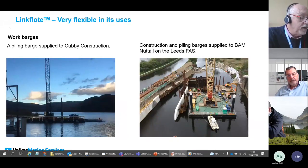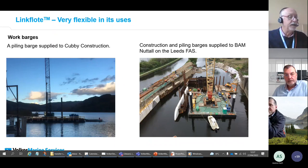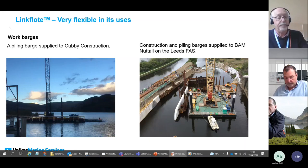These are a couple of additional photographs showing other crane and support barges utilised across the UK. On the left, there's a crane barge used in Loch Lomond up in Scotland, and another support barge with an excavator on, supporting the construction of a flood alleviation scheme in Leeds with balm nut hulls.